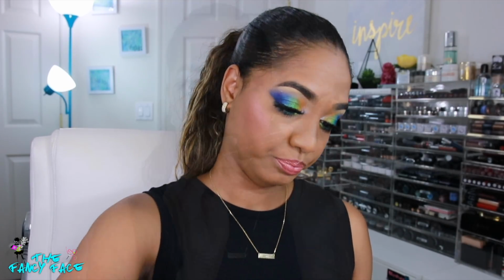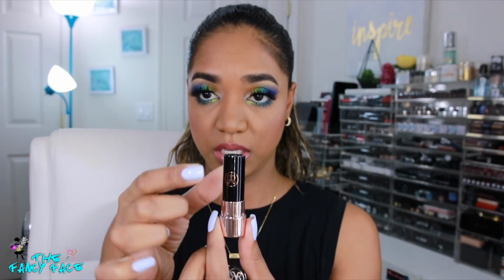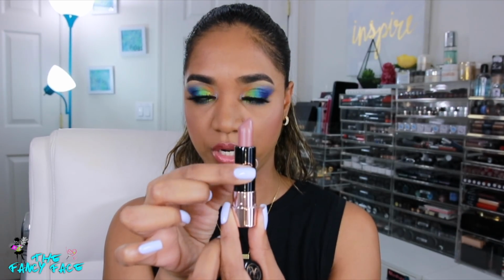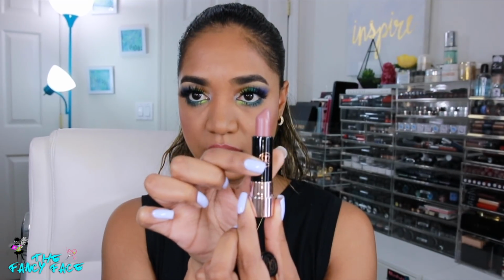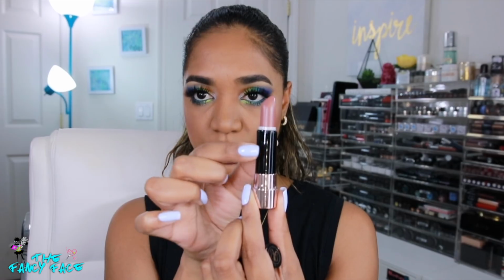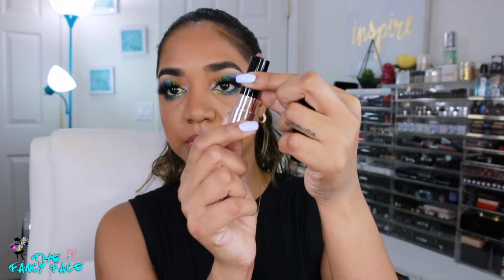Let me show you something. Every lipstick does that. If you twist it, see the Anastasia logo there? If you twist the tube itself, the lipstick goes straight. See? Do you see it? It goes straight up and down if you're just twisting this inner part. Right? It goes straight. Every tube does that. If you twist from the bottom, it goes around.